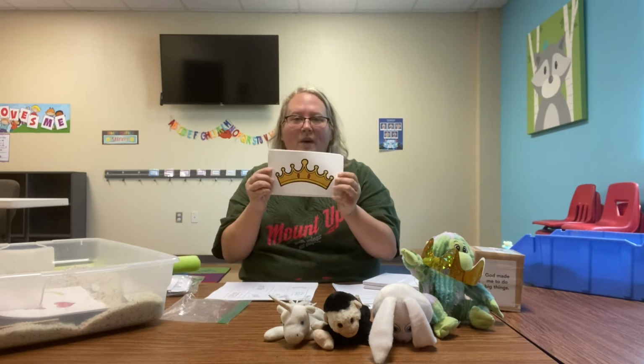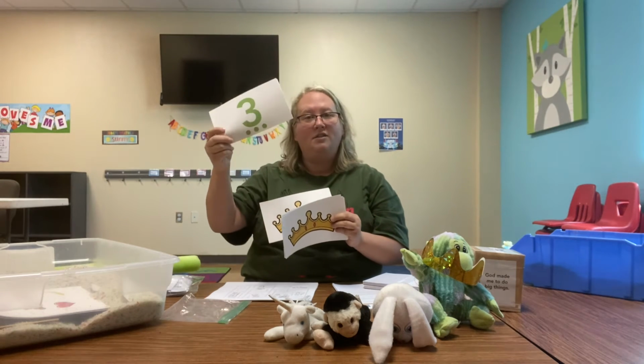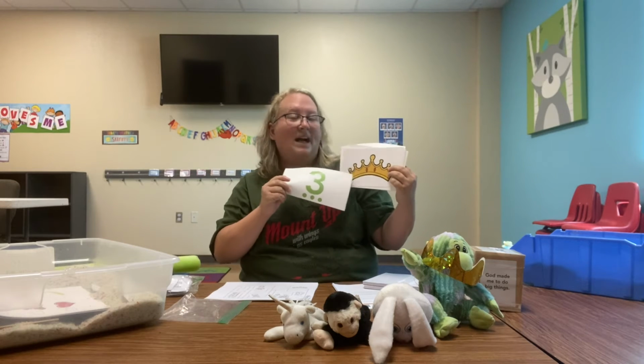We have a whole bunch of crowns. They each have a different number of jewels on them. So there's a crown with 1 jewel, a crown with 2 jewels, 3 jewels, and so on. Then we also have cards with numbers and dots underneath. So we can count 1, 2, 3, 3 dots. This is the number 3. Let's find the crown that has the same number of dots, or jewels.